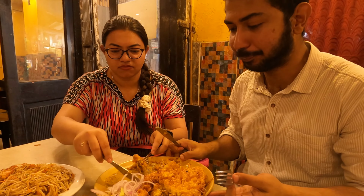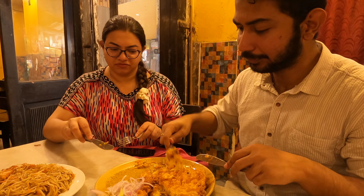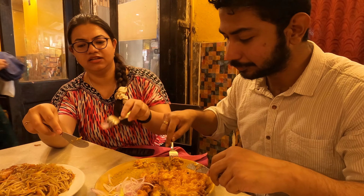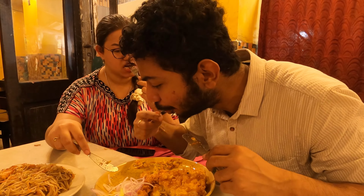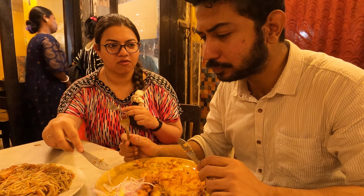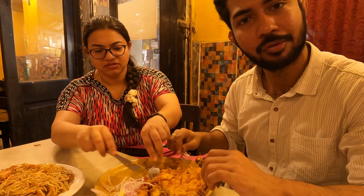So this is their mutton kabiraji. Minced mutton. Are you getting chunks in it? Yeah. Few chunks. A little chunky, a little minced. Decent. I think the masala, the flavor inside it is quite strong.